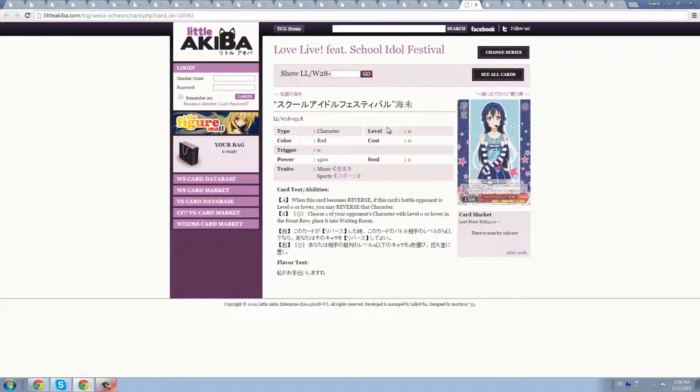Next up is for red. We have this 00 Suicider. It's a 1500 R Umi. When this card becomes reversed and the battle opponent is level 0 as well, reverse that character. Another effect of pay 1, choose one of your opponent's characters in the front row that's level 0 and place it into the waiting room.